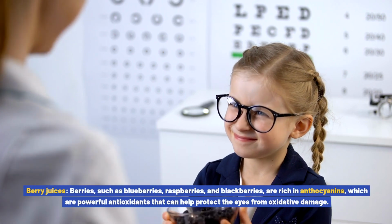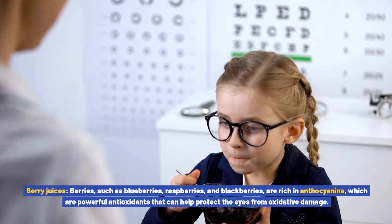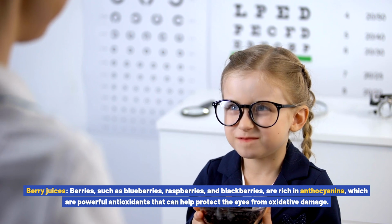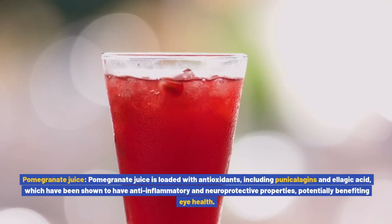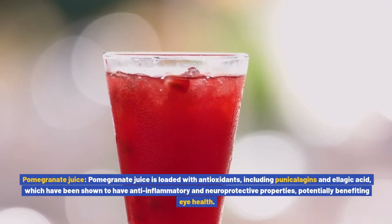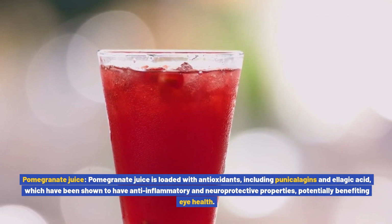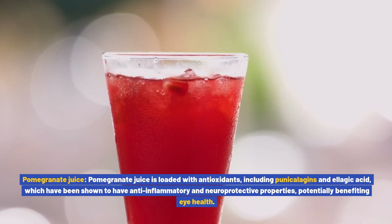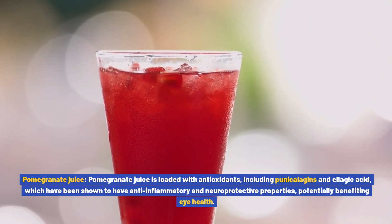Berries, such as blueberries, raspberries, and blackberries, are rich in anthocyanins, which are powerful antioxidants that can help protect the eyes from oxidative damage. Pomegranate juice. Pomegranate juice is loaded with antioxidants, including punicalagins and ellagic acid, which have been shown to have anti-inflammatory and neuroprotective properties, potentially benefiting eye health.